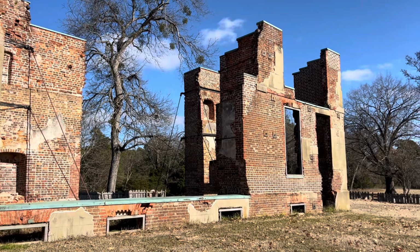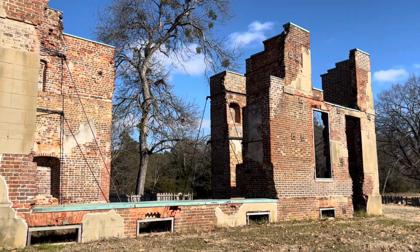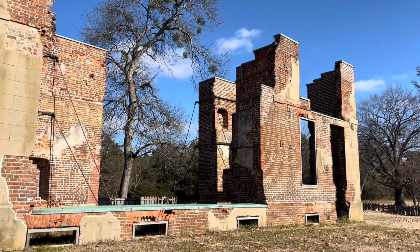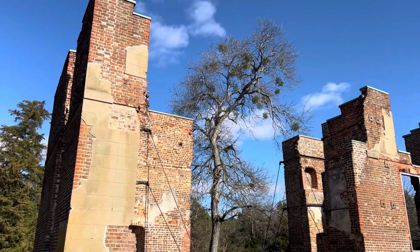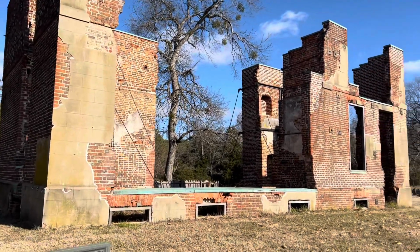Wow. It's big by today's standards. You can see the second floor there because there's a fireplace. That's amazing. But you know, we're talking 1750s here, guys. That's a long time ago. I guess we should be lucky to even have this much of the house left.